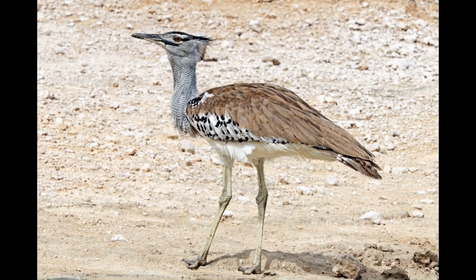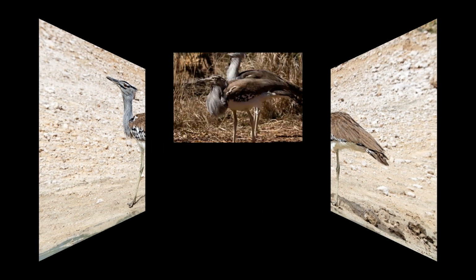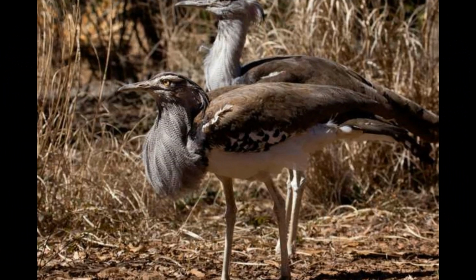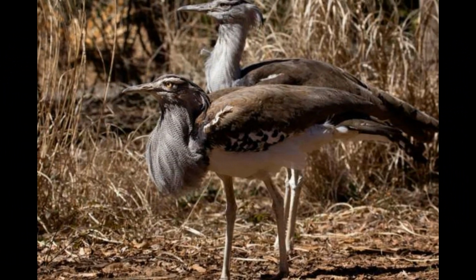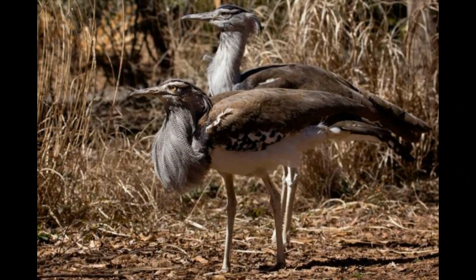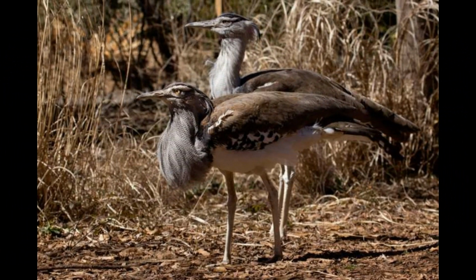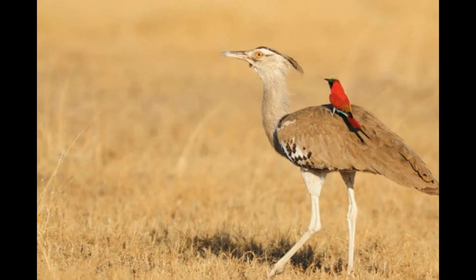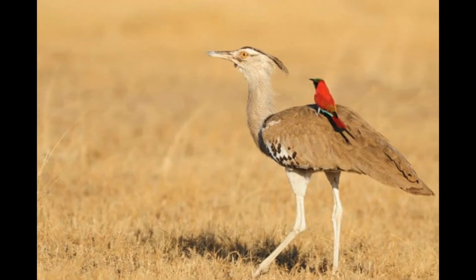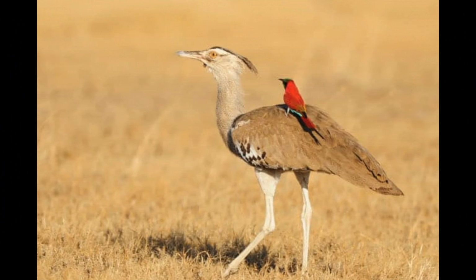Both male and female Kori bustards can produce hissing and clucking sounds, especially when alarmed or threatened. These sounds serve as warning calls to alert other birds of potential danger, such as predators. The hissing sound is usually a defensive response, while the clucking sounds are softer and may be used in close-range communication among individuals.